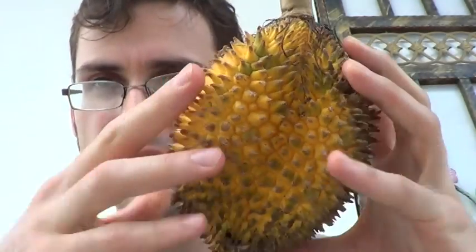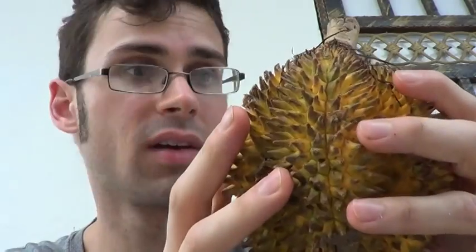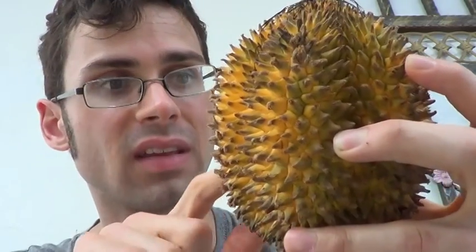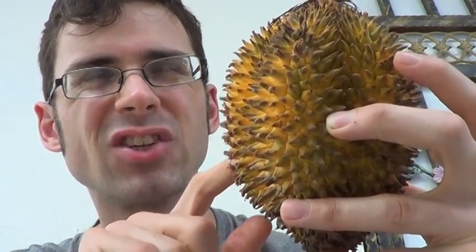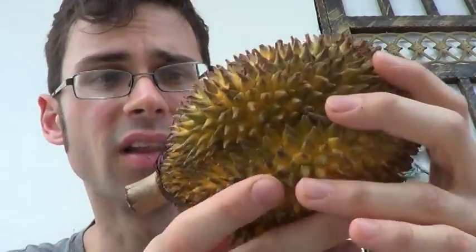Exciting. I have a durian relative. This is not the durians that everybody talks about. This is in the same genus, but it's a different species. This is Durio Kutejensis? I don't know how to say it, but that's probably at least a little bit close.